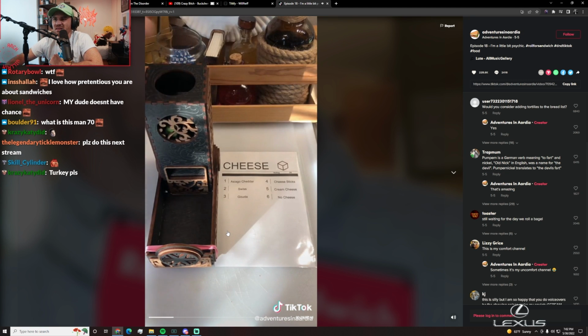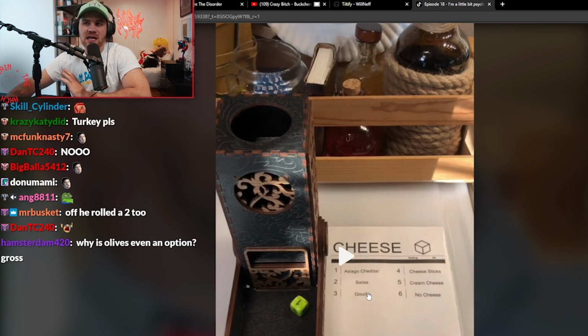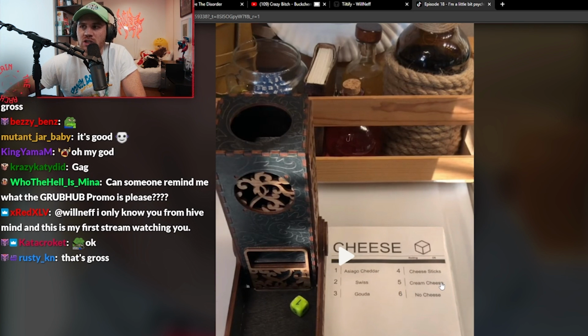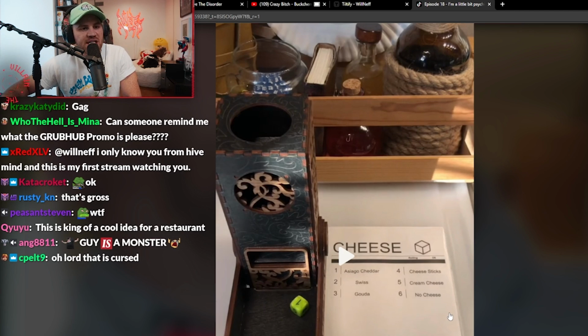Next up, roll for cheese. Okay, no cheese, cream cheese, okay. The cheese selection here is absolutely ludicrous. Cheddar, Swiss, Gouda, cheese sticks, cream cheese, no cheese. We gotta up this man's cheese selection.